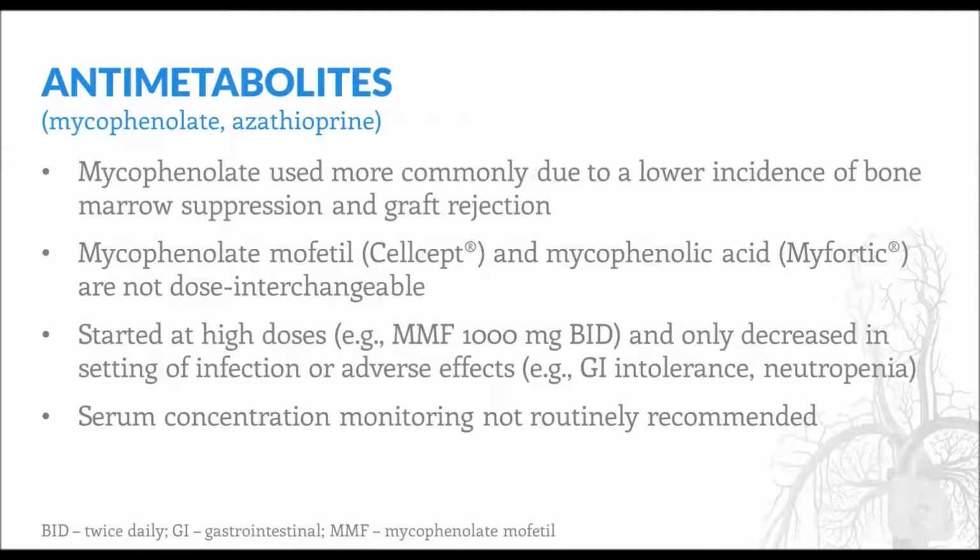The antimetabolites include mycophenolate formulations and azathioprine. Mycophenolate has become the agent of choice at most centers due to a lower incidence of bone marrow suppression and studies suggesting it may be associated with less rejection. Mycophenolate is available as 2 oral formulations which are not dose interchangeable: mycophenolate mofetil, also known as Cellcept, and mycophenolic acid, also known as Myfortic.